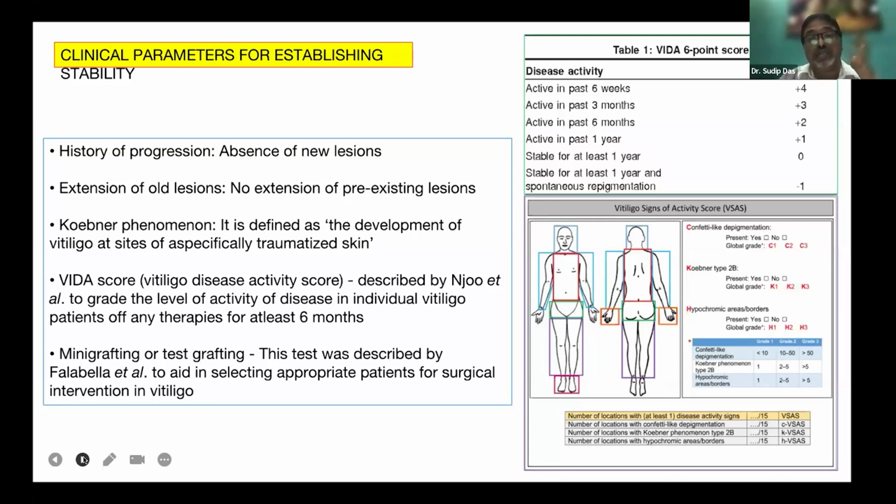Now, the mini grafting test was described by Falabella, in selecting appropriate patients for surgical intervention. On the right side, you can see the VIDA 6-point score, graded from -1 to 4. Activity in the past 6 weeks is +4, stable for at least 1 year, and then spontaneous repigmentation is -1. If you have a confetti-like pigmentation, you have a score. You have to put in the score whether it is present or not. A global grading C1, C2, C3. Koebnerization is another important factor, and hypochromic areas are another important factor. So all these things have points, and confetti-like pigmentation has points on the right side. So you have to score the VIDA score.